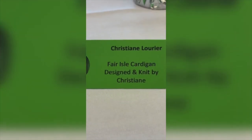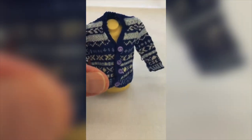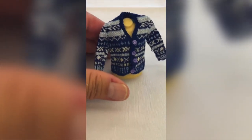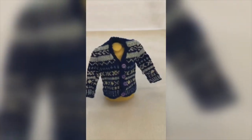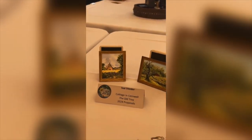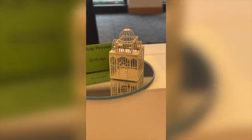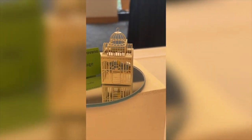That's a sweater. Christine Laurier, Fair Isle cardigan design knit by Christiane. Look at that. I think I might have to just again show scale. Not touching it, but look, this is my finger. Anyway, I'm sorry about the shaking. I can't not shake because I'm trying to get close. All right, finishing up with a few more paintings by Sue Veeder. Love her work. A Birdcage by Pierluigi Pirovano. He's a scholarship student here this week from Italy.